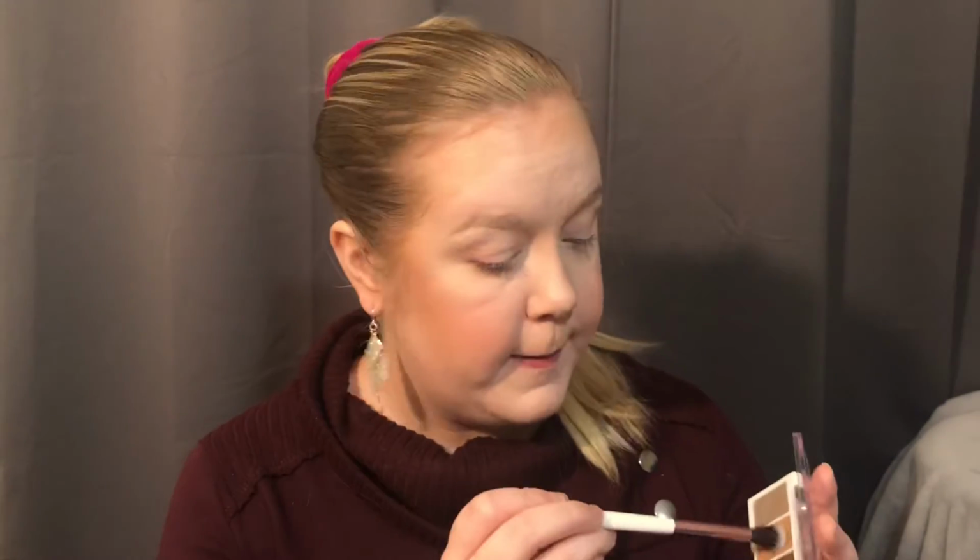This one is from BH Cosmetics, and I'm going to go in with that light matte shade and start building that in my crease. And try to ignore the sound from my earrings. Alright.